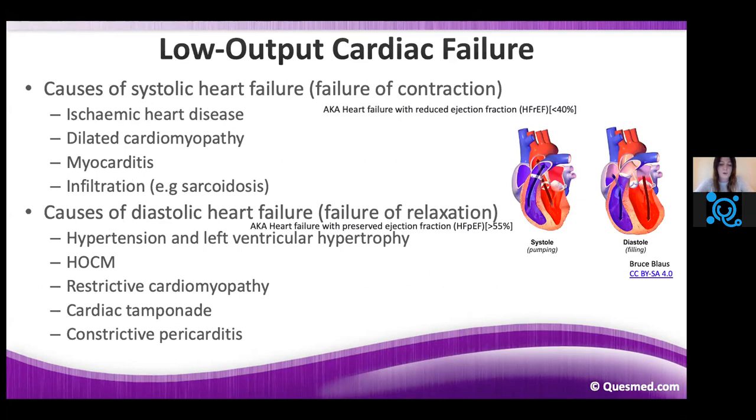By far, the most common cause of systolic heart failure is ischemic heart disease. So this is a disruption to the coronary circulation by atherosclerosis plus or minus infarction. Other causes of systolic heart failure include dilated cardiomyopathy. This is quite common and it involves a progressive enlargement of the ventricle, which results in poor contractility. Other causes are myocarditis, which causes inflammation of the heart muscle, and infiltration of the heart muscle by some pathology, for example, sarcoidosis.